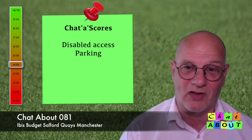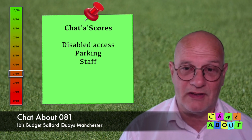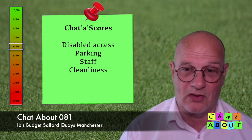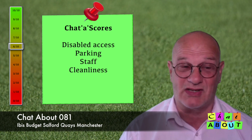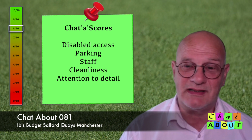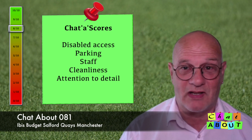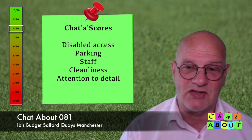So that's not great. The staff were fairly good. They were quite helpful and attentive, so I had no problems at all with the staff. I cannot fault the hotel on cleanliness. We didn't find anything dirty at all or falling apart, which actually is one of the better hotels in terms of cleanliness we've stayed in over the last year or so. Attention to detail, that's a little bit lacking, I think. No bin bags in the bins, not enough sockets in the room, various other little things, but nothing major.